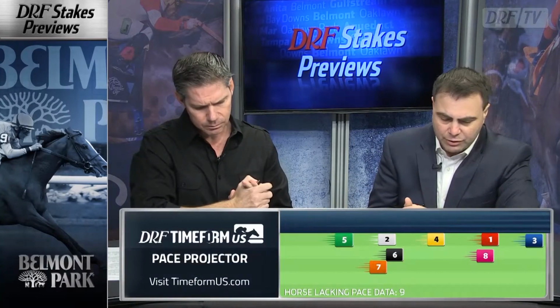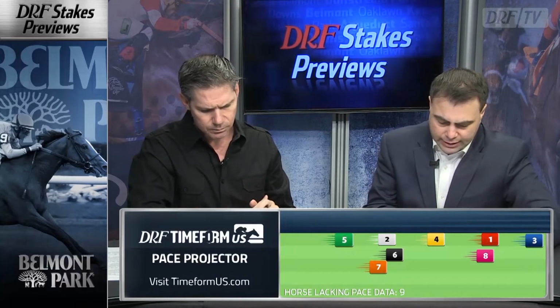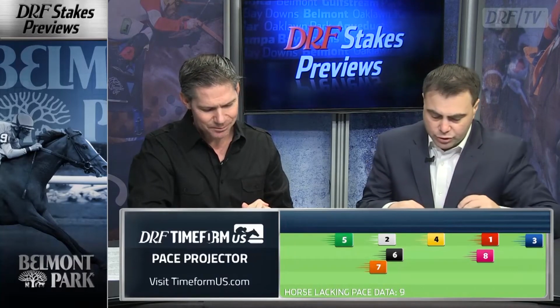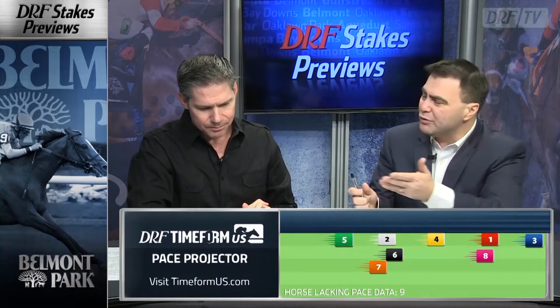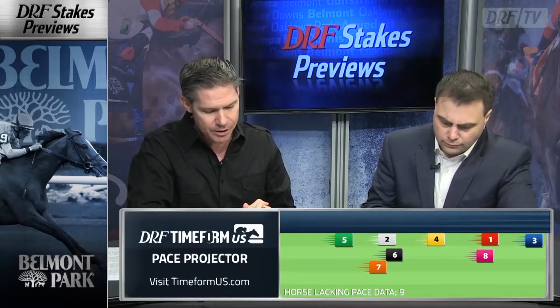They've got the 3, Southampton Way, stretching out, trying turf for the first time on the lead. Southampton Way was a well-beaten second on dirt in the Grade 2 Adirondack, a well-beaten second on synth in the Arlington Washington Lassie. But this trip might be comfortable for her. And what do you think of her turf pedigree, though? I guess if she makes the front in this race, it'll give her some kind of a chance in here.